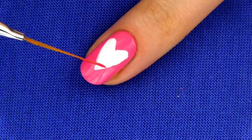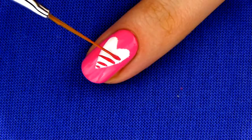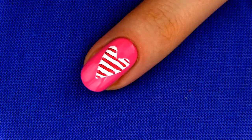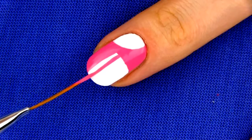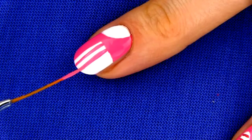Okay, now we need to draw some patterns on our white patches. I'll make some stripes, dots and hearts using 2 different shades of pink. One will be the same Barbie pink as I have for the base and one a bit darker. On the middle finger I went for pink stripes on the square patch and dots on the circle.